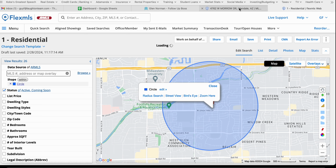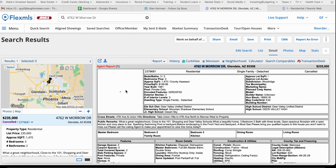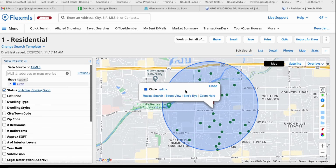Okay, now this property has no pictures, okay? So I've not met this person yet. I've not seen their house, but we want to get them some sort of a range, is what they asked for, okay? And hopefully this will get us an appointment. So we know it's 3 bedroom, 2 bath, 1,470 square foot. This is a 3 level, okay? A single family home with a private pool. So let's see what we got here.